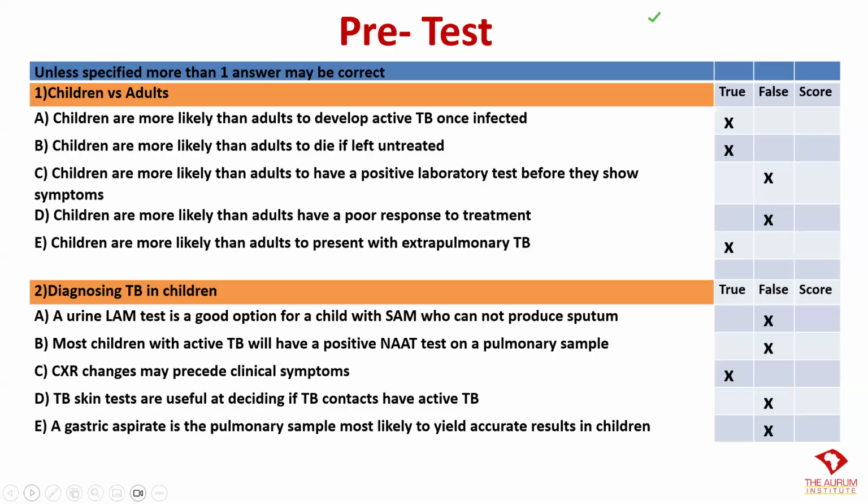There's currently not enough evidence to show that a urine LAM test is useful outside of the very, very narrow group of patients that we know it does work for. Obviously, there's work being done on this all the time, but currently that's not a replacement. So we really strongly recommend that LAM is only used as it's recommended, and watch out for any changes that might come later. Most children with active TB will have a positive NAAT test on a pulmonary sample. Unfortunately, that's not true. So it's actually a very poor performing test in kids.